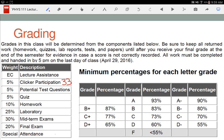So I keep record each day, and I mark down if you are here when the clock turns to 9:30, if you are here within 5 minutes, or if you arrive later than that, or if you leave early, or if you are using your cell phone during class. If you're on time and stay throughout the class, you get 3 points. If you arrive within the first 5 minutes and stay throughout, you get 2 points. And if you are here for less than that, you get 1 point.